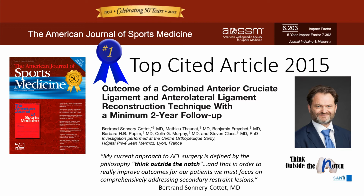It is increasingly clear that differences between all major autograft choices are small, and that in order to really improve outcomes for our patients, we must focus on comprehensively addressing secondary restraint lesions. This includes not just the anterolateral structures, but all important lesions.